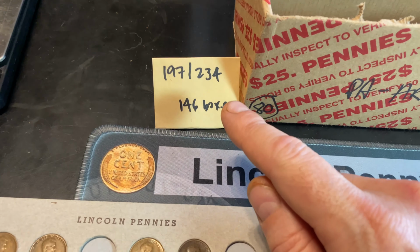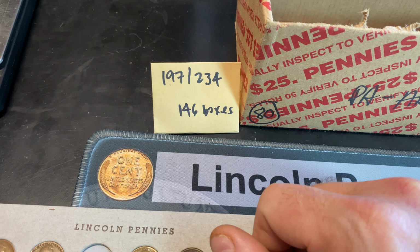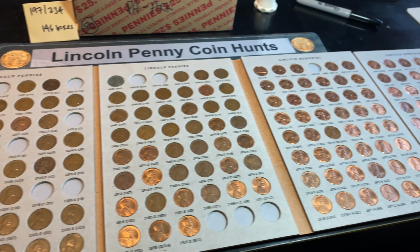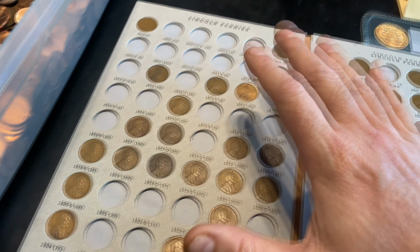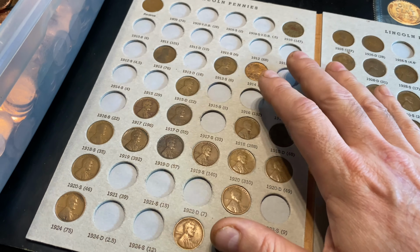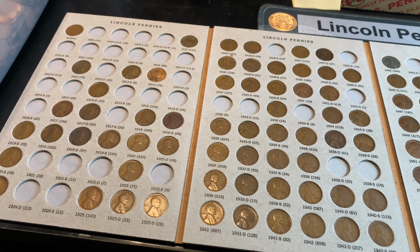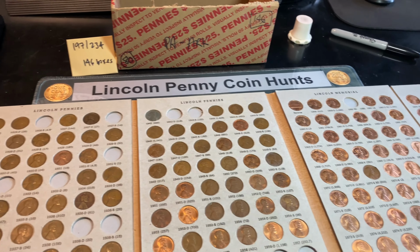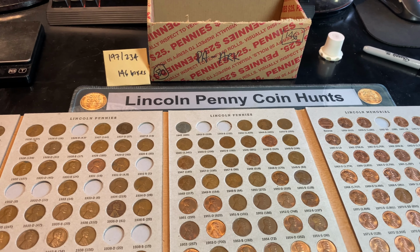So now, after 146 boxes hunted, we're still stuck at 197 out of the 234 spots filled in the book. And I'm hoping that sooner or later, we can get these early wheat cents found, or at least a few of them found, especially some of the ones with over 50 million minted, but it's been tough. That being said, it was still a great hunt. I had a lot of fun, and we found a steel cent, although we didn't need it.